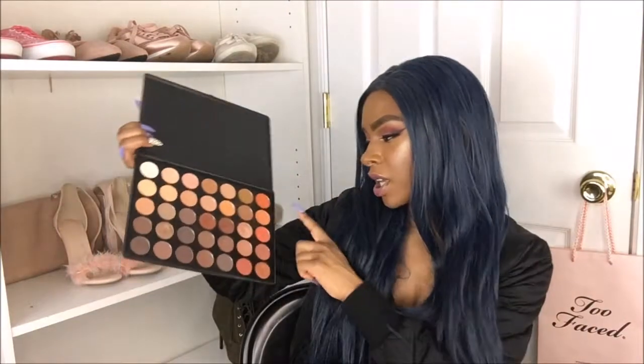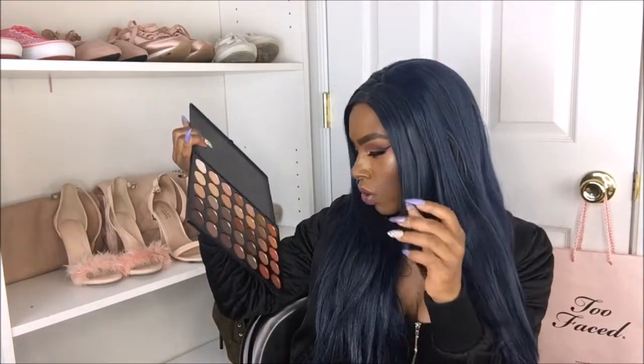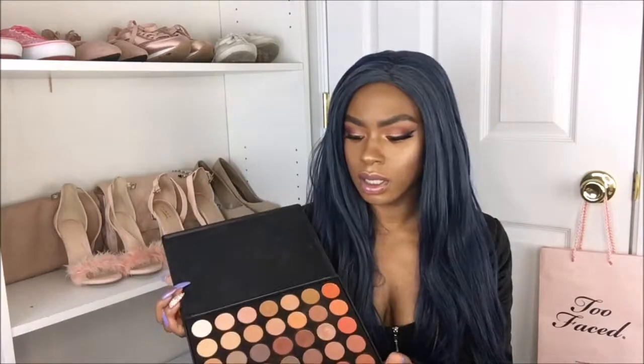I do really appreciate these tones over here because I'm really into orange. But as for the shimmer shades and the golds and stuff, I just wasn't impressed, because honestly this has been sitting in a drawer for quite some time just collecting dust.